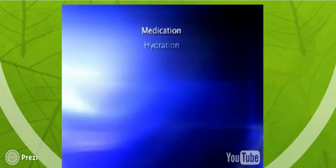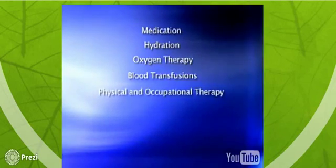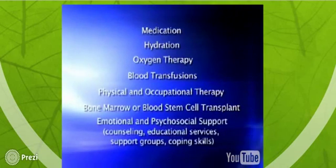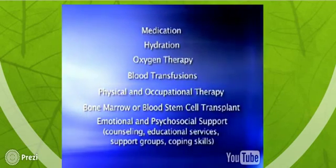Sickle cell disease may be treated with medication, hydration, oxygen therapy, blood transfusions, physical and occupational therapy, bone marrow or stem cell transplant, emotional and psychosocial support, counseling, educational services, support groups, coping skills. Bone marrow transplant is not for everyone with sickle cell disease, although it is a cure.